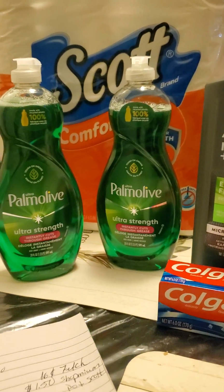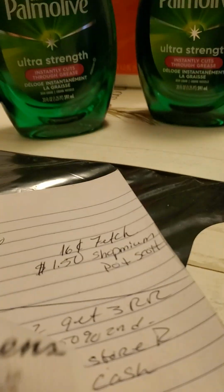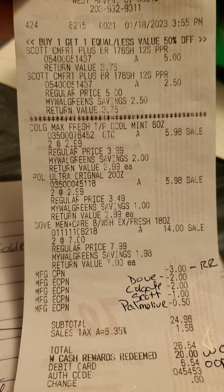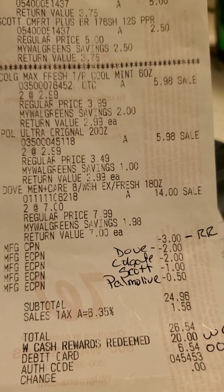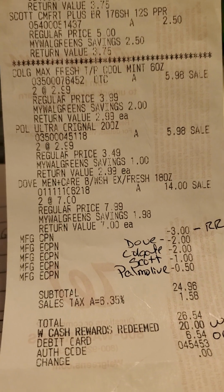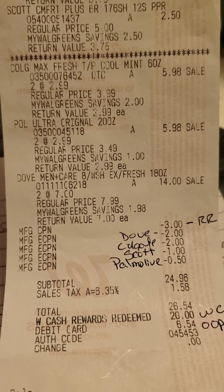I wish I had a booster with this, but anyways, doesn't matter because I did use points and I used my other register rewards on this deal. So this is a great way to do this, guys. So you can see here the Scott, the Colgate, the Palmolive, the Dove, all my digital coupons came off. I did use a $3 register reward. That $3 was from the Revlon deal this past Sunday on the lipstick. Spend 10, you get a $3 register reward. So I used that one first.